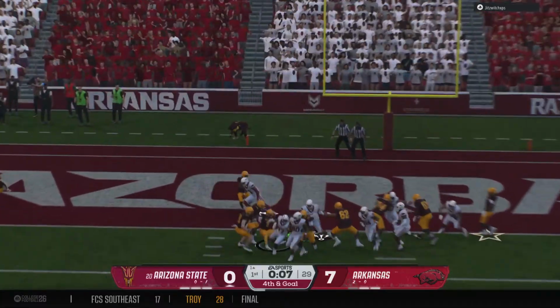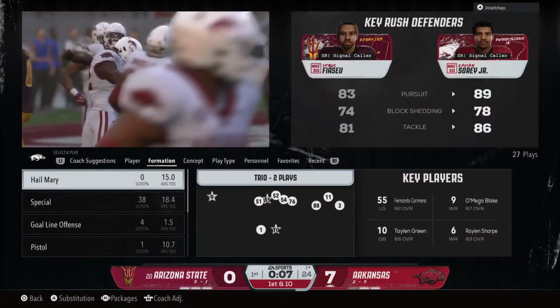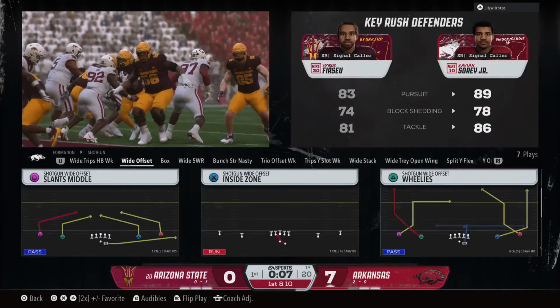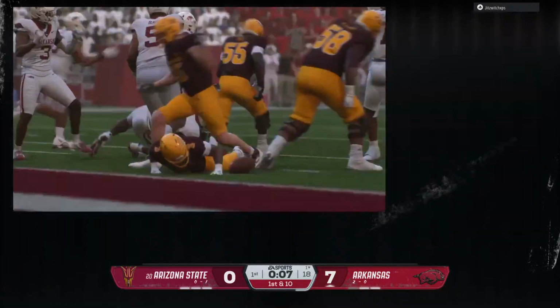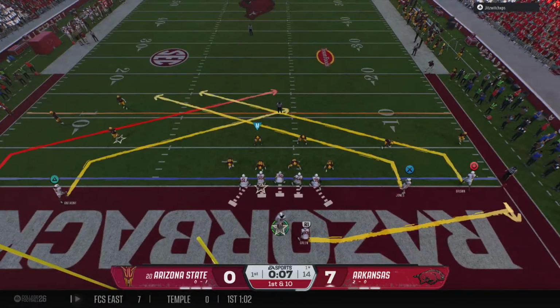I see what they're in, but I'm definitely throwing the football. Trying to bully their way in. They stop him short of the marker, and they'll turn it over on downs. As they get set to snap it, time winding down here in the quarter.